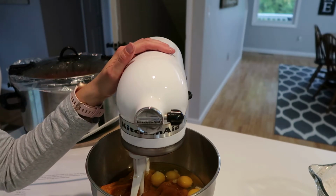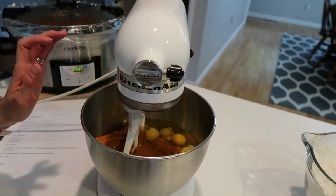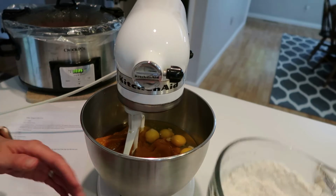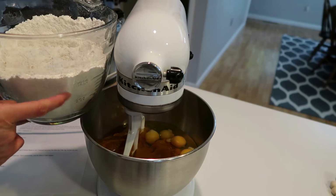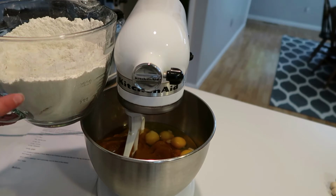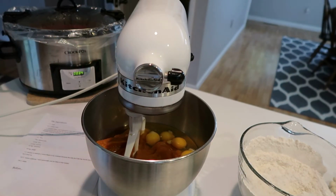All right, in my mixer I have placed regular sugar, brown sugar, eggs, pumpkin, and vegetable oil. I'm gonna mix this together and then I am going to add my flour mixture, which is something I'm experimenting with this time. It's the gluten-free one-to-one flour. And then I've also added baking soda, salt, nutmeg, cinnamon, ginger with that. So we will mix that up and have a go at it.